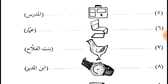لمن هذه الدجاجة؟ هذه الدجاجة لبنت الفلاح. We use kasra on the end of falah because it is mudaf ilayh. And bint is mudaf, but we did not use damma because of harf jar li.